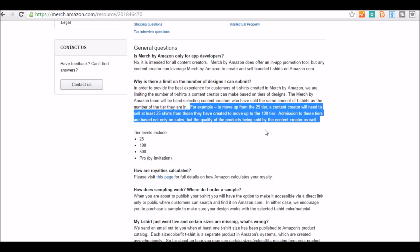The other important thing you need to know right up front is do not infringe on other people's copyrights or trademarks. This is a big thing that can get you knocked off the site. So don't use trademark names like Disney, Mickey Mouse, Donald Duck, anything like that. Don't use copyrighted terms, terminology, phraseology, quotes. Don't use copyrighted movie lines, things like that. Just create your own original designs, and you will have no problem.